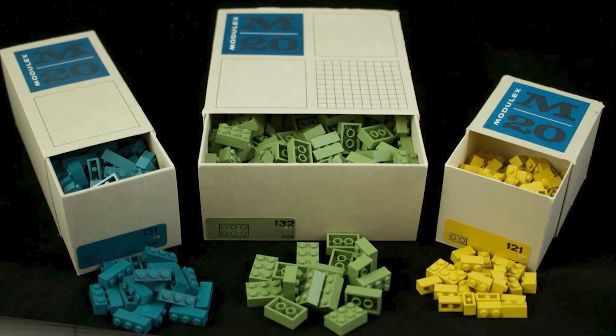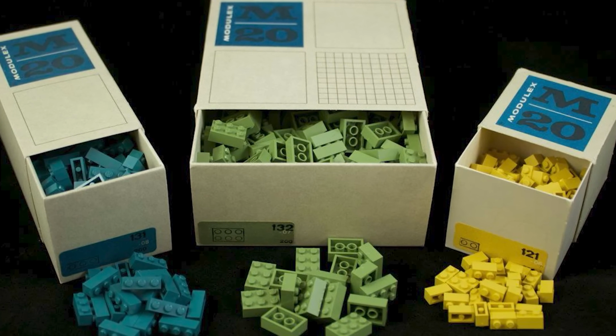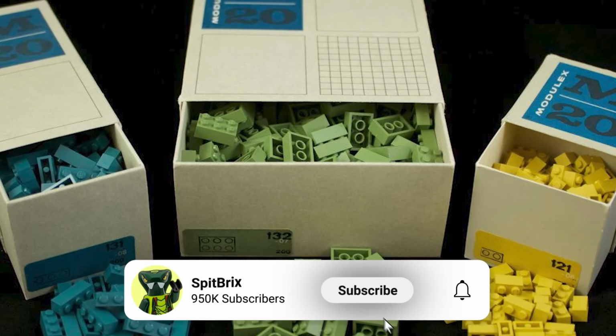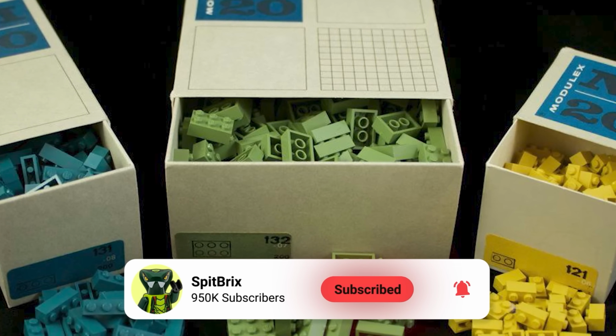But what do you think? Did LEGO treat Modulex right? Should they have let Anders bring the bricks back? It's difficult to say, but next we have a brick that LEGO would like to never see again.